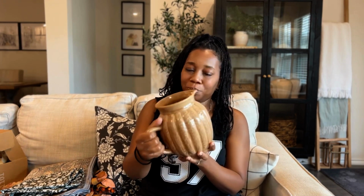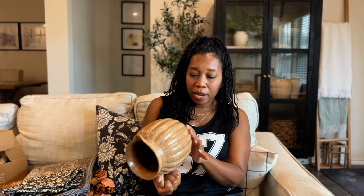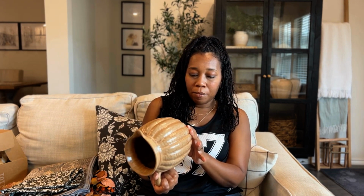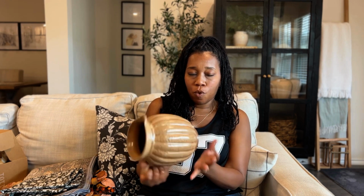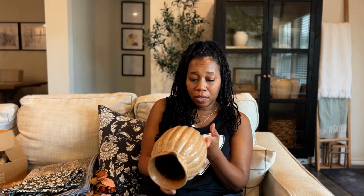this pitcher, this rustic, I don't even know how to describe it. It is from Creative Co-op, and I am going to use it for a utensil crock, but I just love the, what is the word? It looks very handmade. I'm not sure if it is handmade, but I love it. I love it so much.